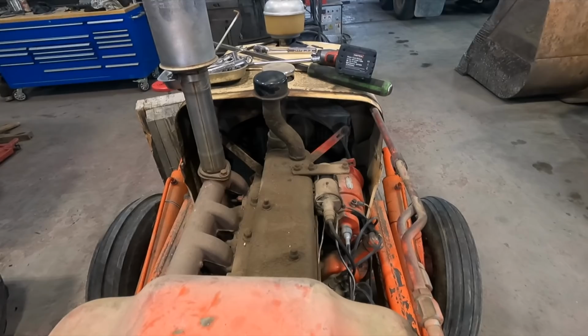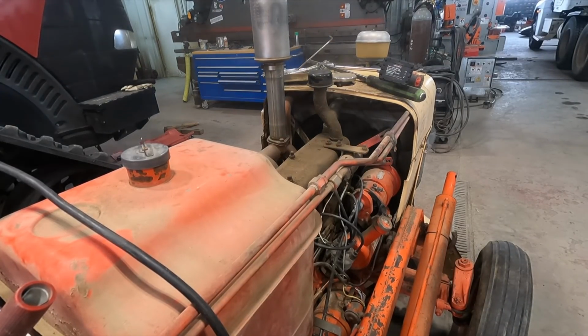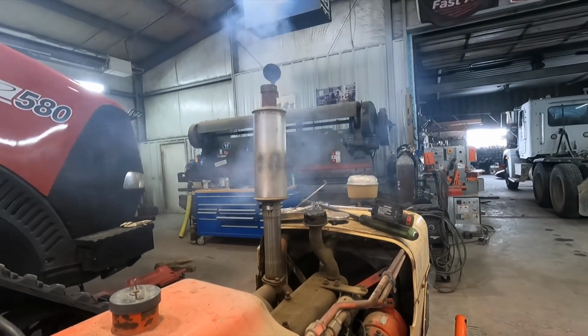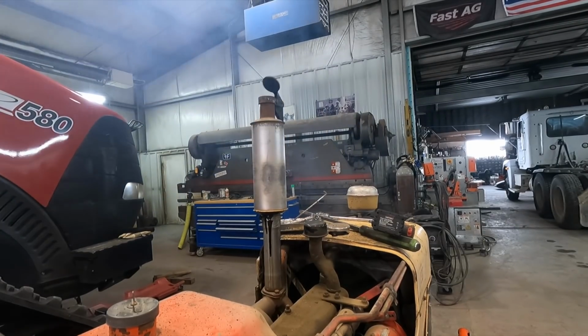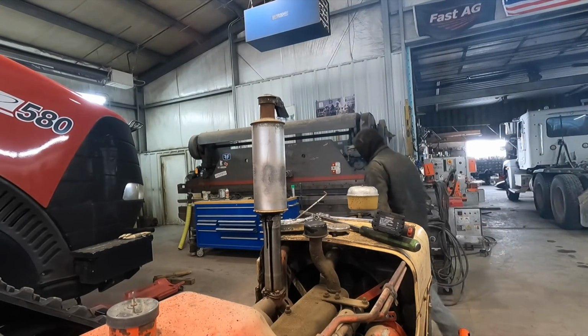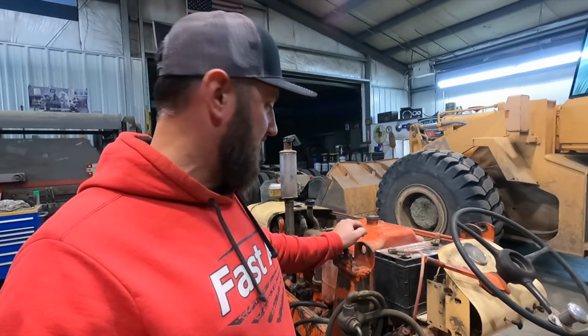Oh, the fan's moving. Yes! It worked. Mission accomplished. There's a little oil coming out of there for some reason. Oh yeah, because I put a lot of oil in there. That sounds good. Sounds like a gas engine. Well, that's pretty cool. We got this thing running today. I wasn't sure if we'd get that engine unseized.